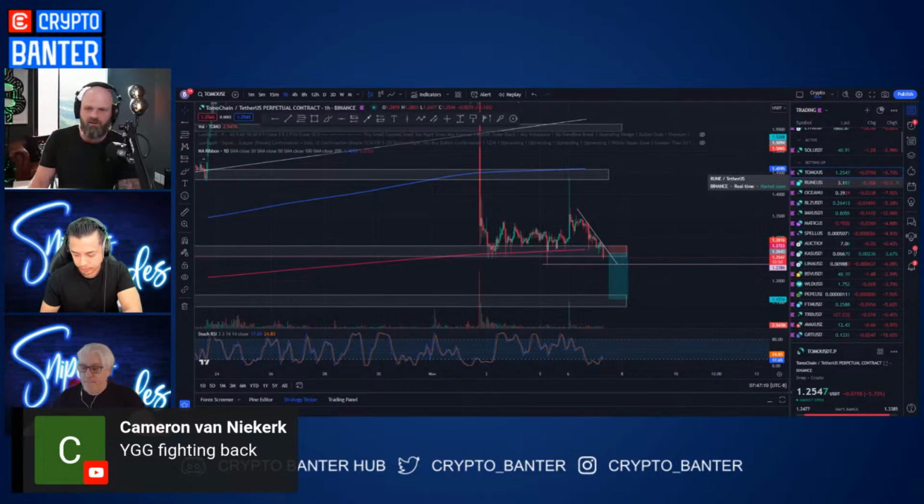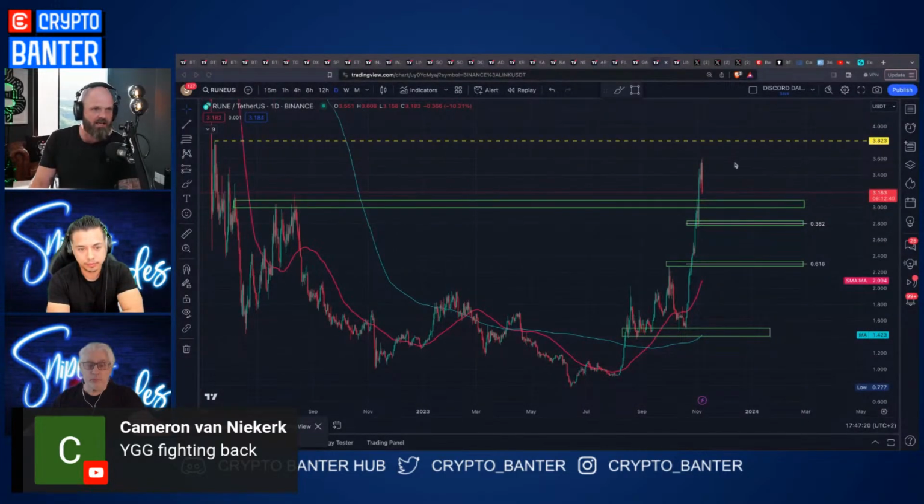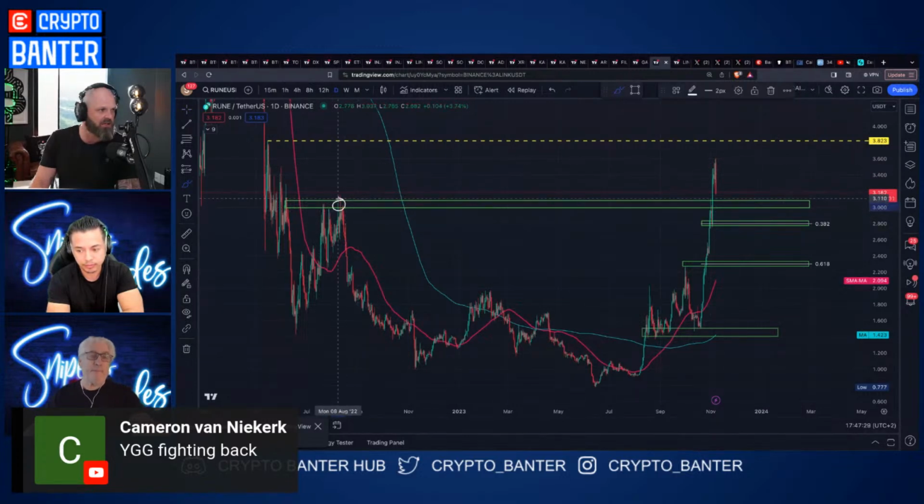I've seen a lot of comments about people wanting to short RUNE. I think you're potentially a little bit late. Let me show you why. RUNE is now rejected at this resistance zone. It was 3.6. It's now dipping into a support area at 3. So I'm expecting some kind of reaction here from RUNE at 3. I can't tell you how high, but I can tell you we should get a reaction there.